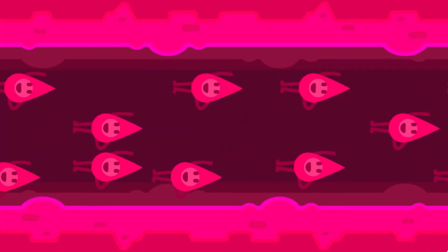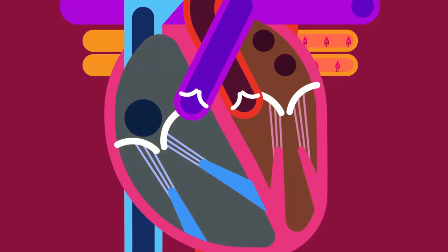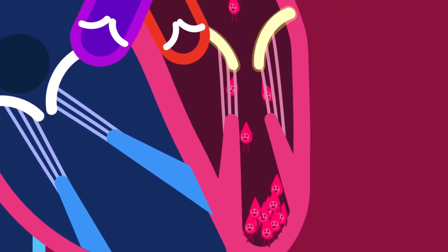There are four chambers that work systematically to deliver blood to all cells. Each side has an atrium and a ventricle. The left atrium receives oxygenated blood from the lungs via the pulmonary vein and pumps blood to the left ventricle. The mitral valve prevents backflow of blood to the left atrium.